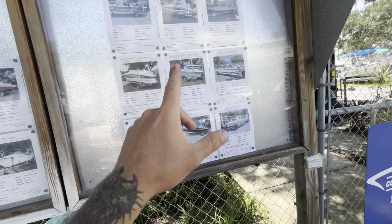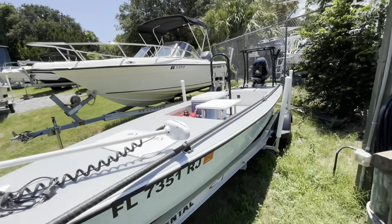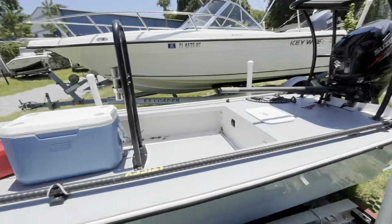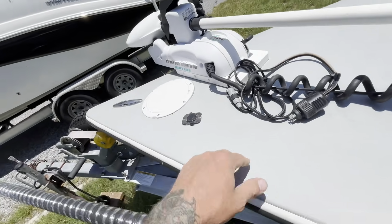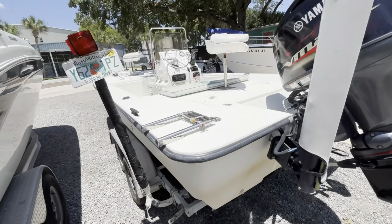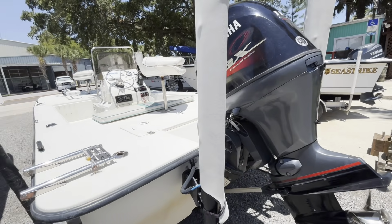So we're going to go look at skiff number 2. I'm going to give a couple honorable mentions as well. This is definitely sweet for the skiff life, but this is not what I'm looking at today, but it is sweet. The non-skid looks good. Sweet setup. This looks like a big Polar, I would say, with a Yamaha 115 show. Those shows are so sick.